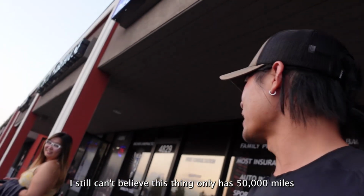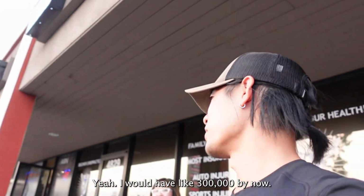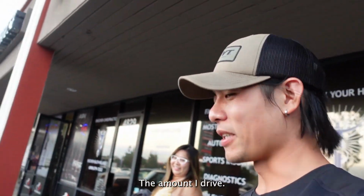I still can't believe this thing only has 50,000 miles. Dude, she bought this thing a long time ago. Brand new, right? Yeah, I would have like 300,000 miles by now, the amount I drive. Ooh, you know what we should do? Cool, it's right there.